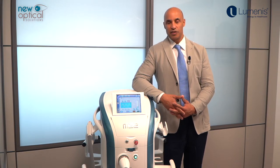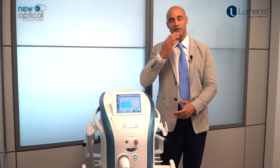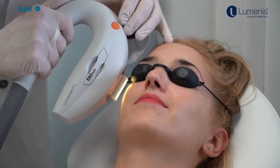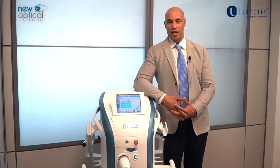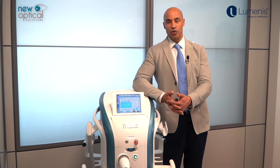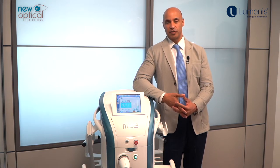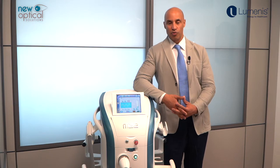One of the things that we discovered is if we could treat near the lid margin, more patients would be improved with intense pulse light. So one of the things that we came up with is this new OPTIMA solution to do this. What the OPTIMA can do is it has an evolution in terms of IPL to improve this system so that you can treat the lid margin. And what are those improvements?